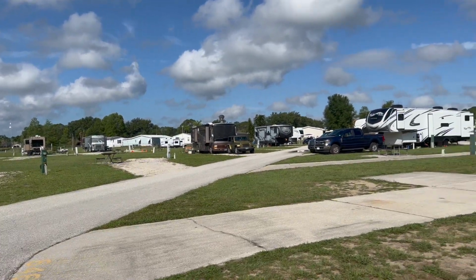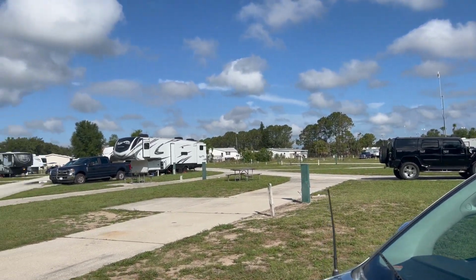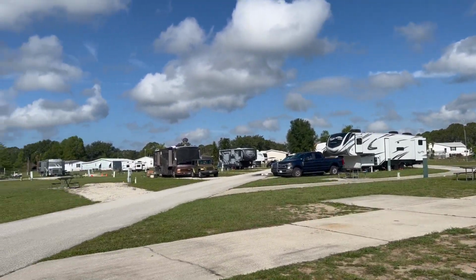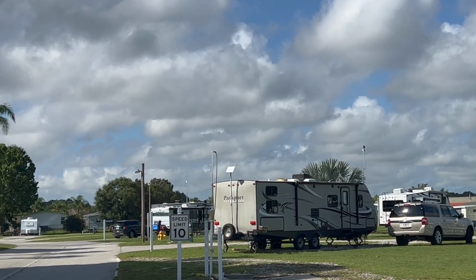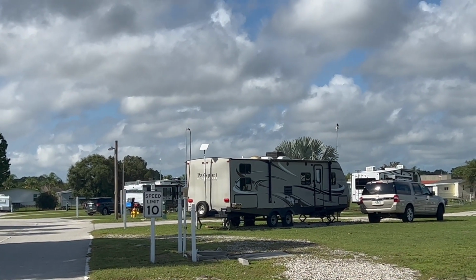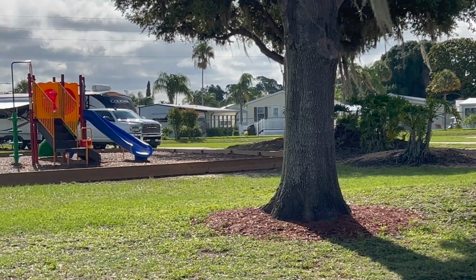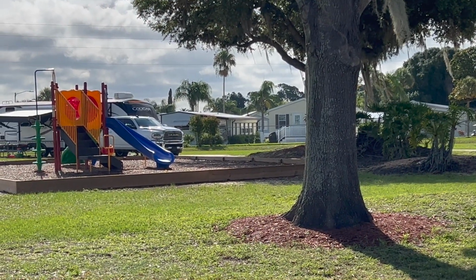But I guess every site gets a picnic table. That's a good thing. I sit at my picnic table all the time. And look, another Starlink. Thank you, Elon Musk. Also forgot to mention, if you play Pokemon Go, this is another gym.